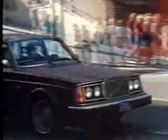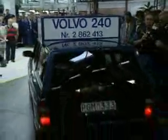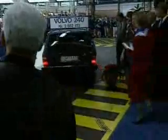The timeless design has attracted customers all over the world for nearly 30 years. When production halted in 1993, 2.8 million 240 series cars had been built.